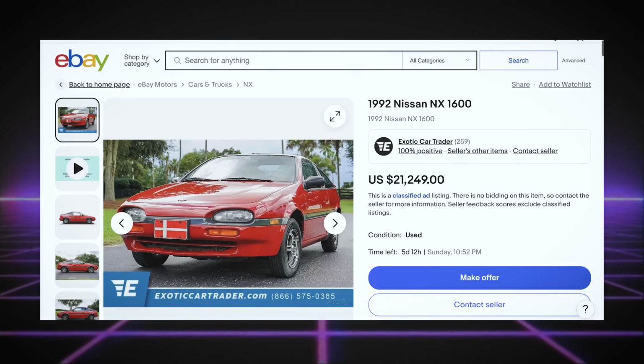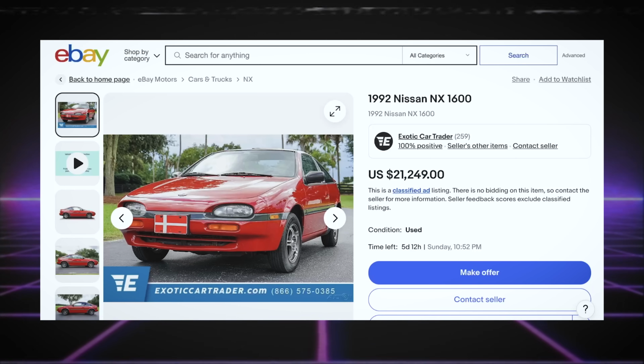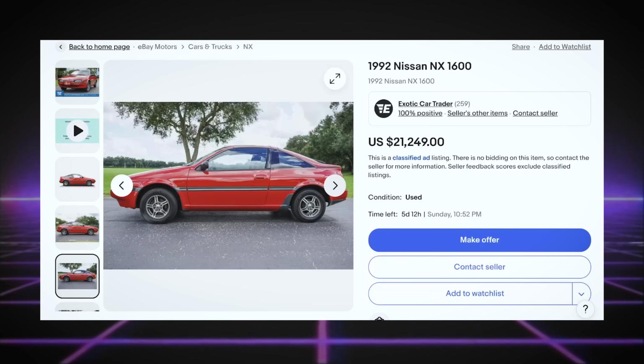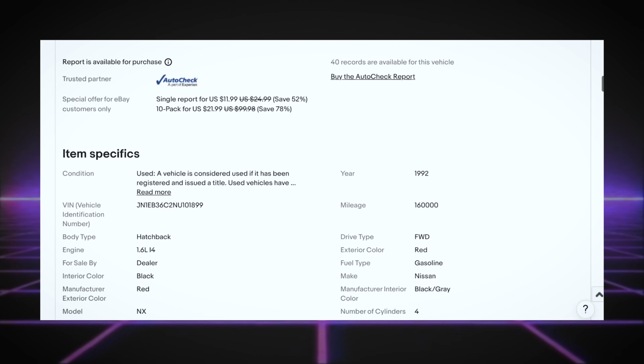All right, let's take a look at this 92. So this is a very steep price, 22 grand for an NX1600. It's not even the 2000. So I'm thinking this seller might need to lower their price a little bit if they actually want to sell this car. I mean, I love how it looks. I'm hoping maybe it has like 2 miles on it or something. Let's take a look. 160,000 miles? No, I'm not sure what's going on here. This car is not worth $22,000. I love it. It's not worth that much.